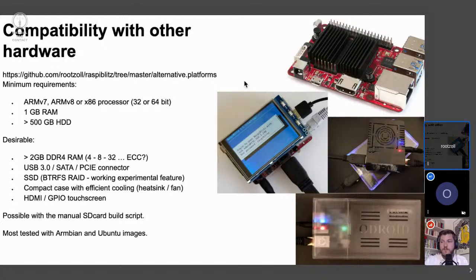There is this standard called UASP, I think. It's part of the USB 3.1 standard, which allows quicker transfers, but it's also not implemented properly in many of the adapters, and that could cause issues with the Raspberry Pi 4. So you need to try. The disk itself is not the problem, the adapter is.